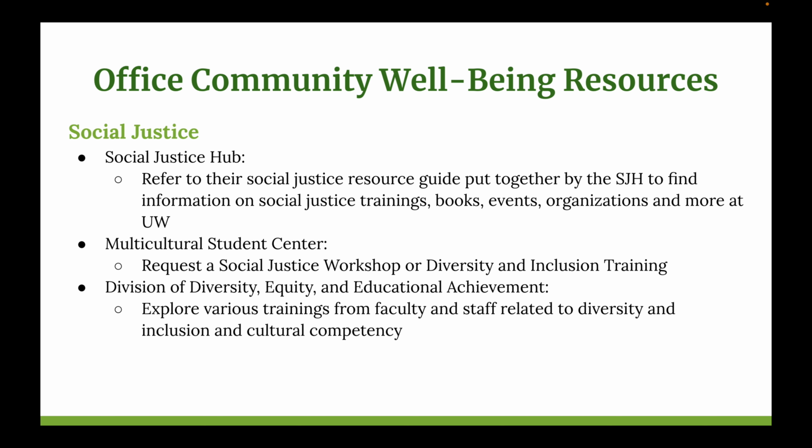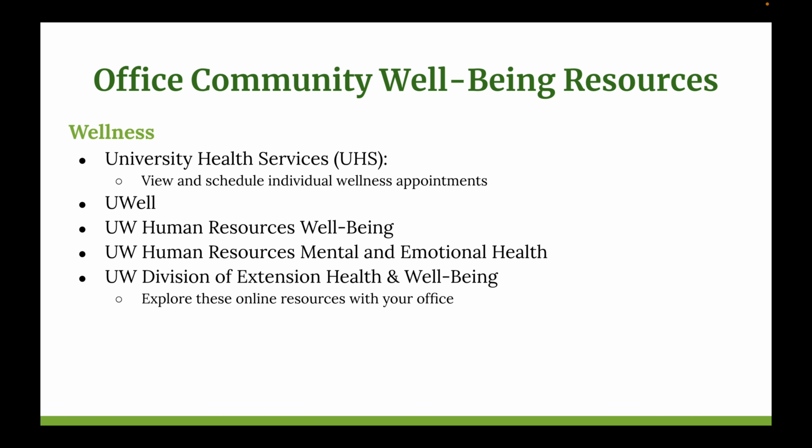Some social justice resources you and your office can take advantage of include the Social Justice Hub, the Multicultural Student Center, and the Division of Diversity, Equity, and Educational Achievement. And here are several other well-being resources that you can take advantage of on campus. These include University Health Services, or UHS, UWell, UW Human Resources Wellbeing, UW Human Resources Mental and Emotional Health, and UW Division of Extension Health and Wellbeing.